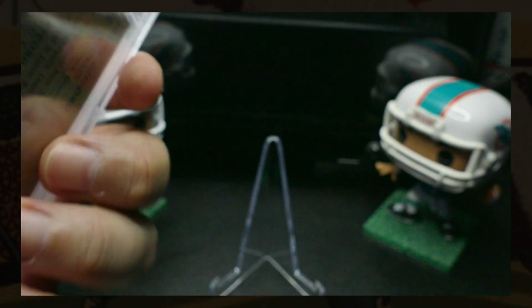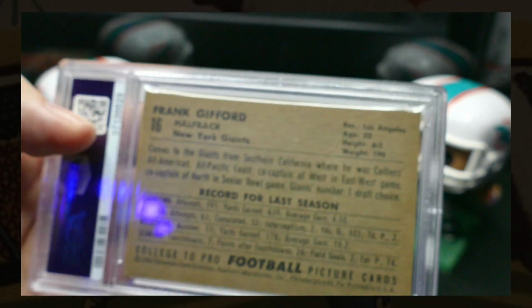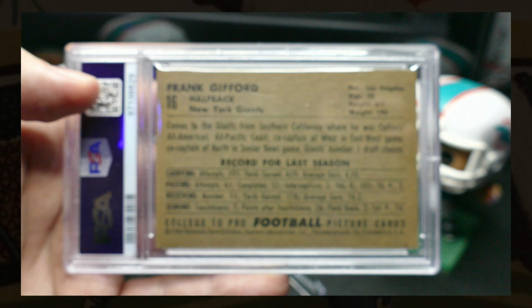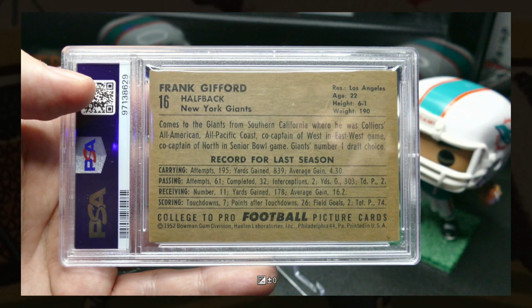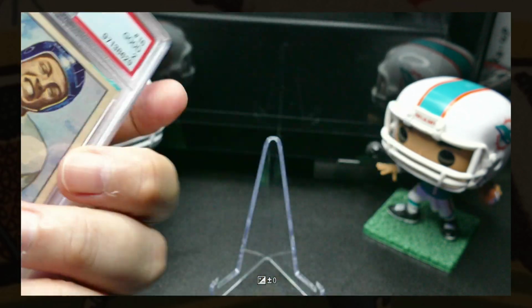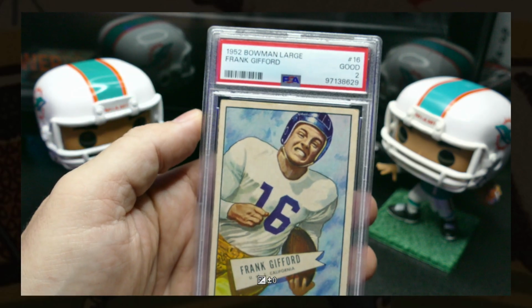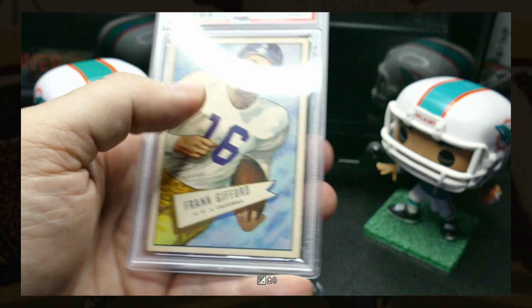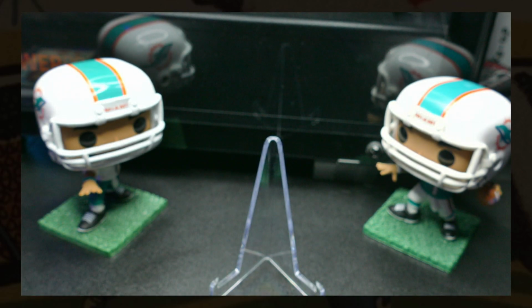But listen, when you have to bend a card in a certain direction to find a flaw, that's alright with me. Give me the discount all day. This is a gorgeous looking Frank Gifford rookie. This one is easy to spot. I just did a video on Bobby Dylan.